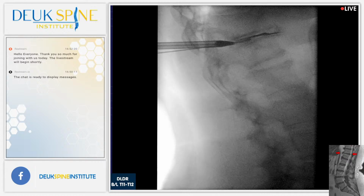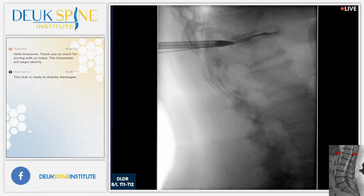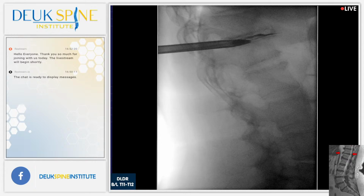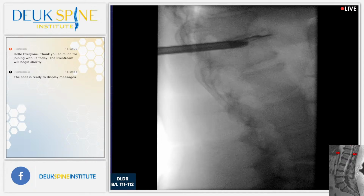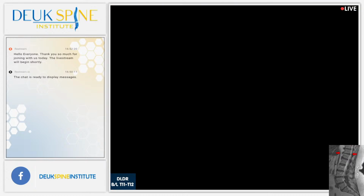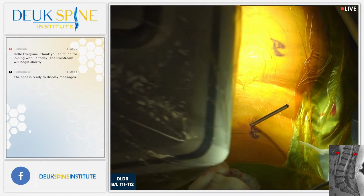Let me just see. All right, so I'm checking my alignment. It looks good. I think we can go ahead, yeah. She's got a big herniation, and it's one that I really want to make sure we can aggressively remove. So I need the bigger scope for that. With a smaller scope, I won't be able to be as aggressive. Once again, we are transforaminal. We're approaching the herniation from the side.